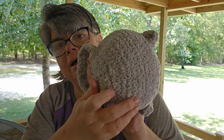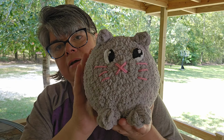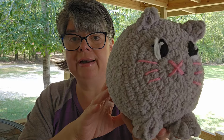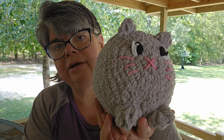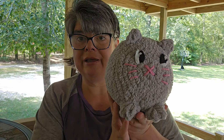So yeah, there's my loaf cat. I would recommend going and watching her, and you don't even have to use this yarn. You can use worsted weight to make a little loaf cat, and it'll just be smaller, if you've got a cat lover in your life. I enjoyed making that, Ella. That was a really sweet pattern to do, and to share with everybody.